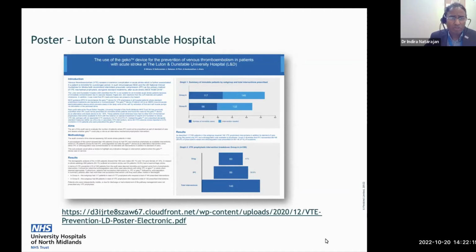So when we look at our drug chart, we have VTE risk management, which we have to sign, and then we have the use of low molecular weight heparin, and we have the use of Geko. In the majority of our patients, we have IPC as well, so they'll sign up for IPC. If the IPC is contraindicated, we'll sign up for Geko. Every day when the Geko device is changed, the nurses will sign as if it was given.